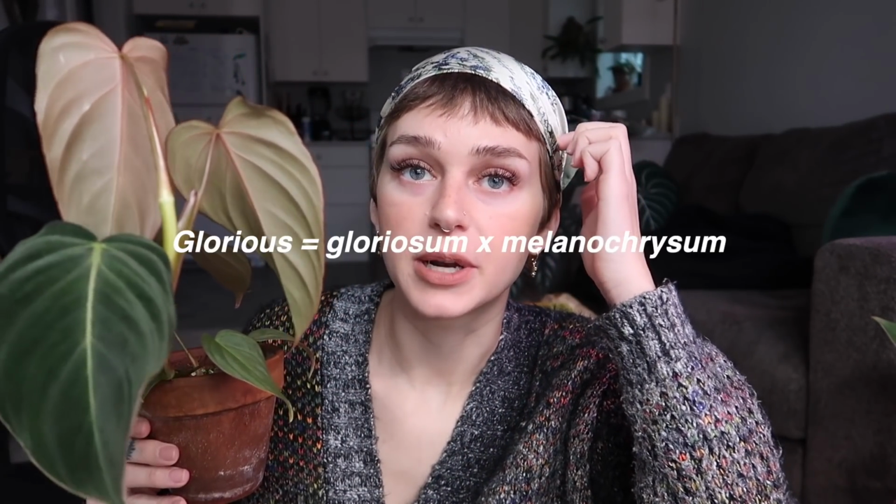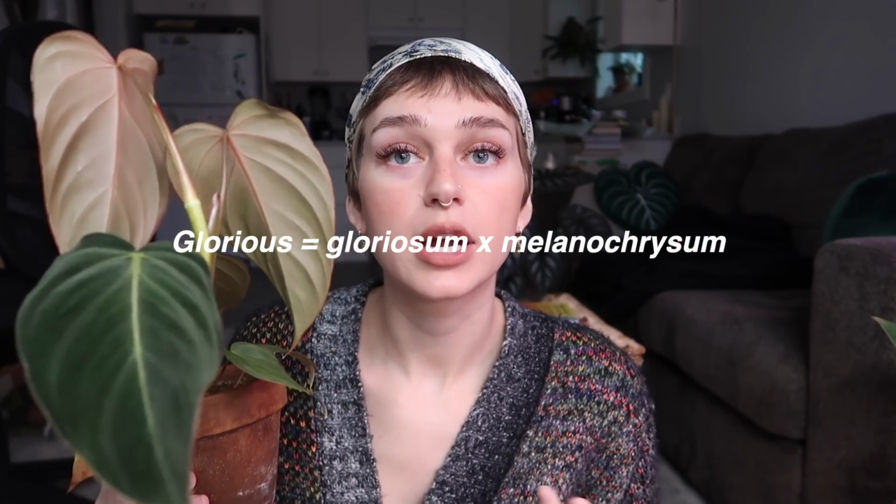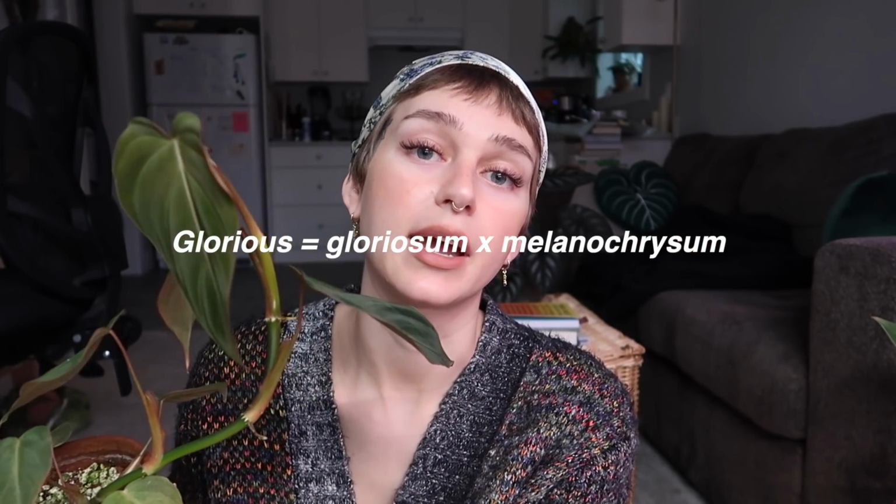This plant has been so easy, which has surprised me since Melanochrysum is one of the parents, but I know that this is known to be a lot easier than Melanochrysum, and people say if you can't grow Melanochrysum, like you have problems with the leaves unfurling and stuff, try a Philodendron glorious. And they are not wrong. I've never had a problem with it putting out a leaf or unfurling. It's never gotten stuck. It's growing so beautifully.